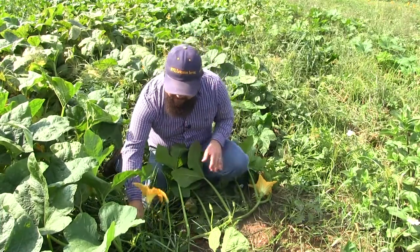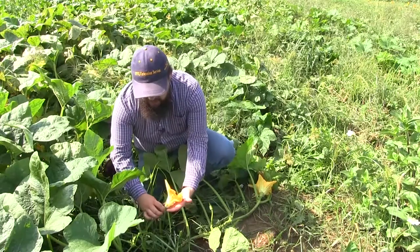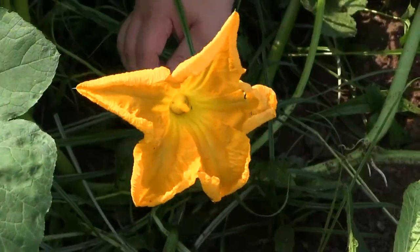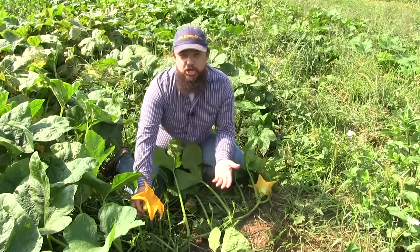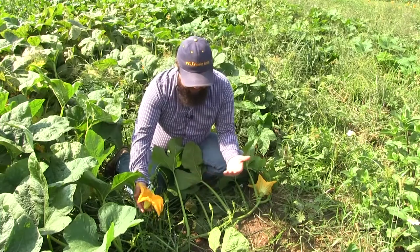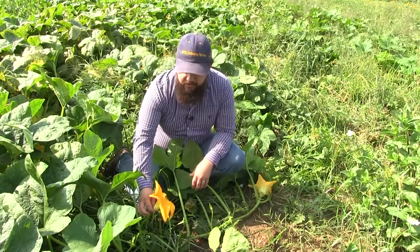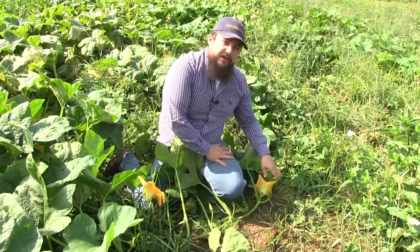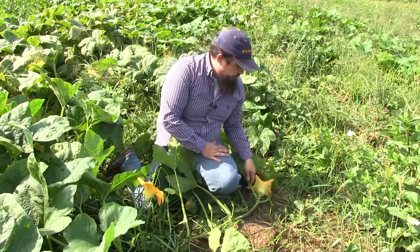So this flower here, you can see a big long stem, and that male flower is gonna open up early that morning, and then close that afternoon. Once it closes, it's done. A new male flower will then open up the next day. So we've got a male flower here that you can see. The female flower is always gonna have a baby fruit attached to it.